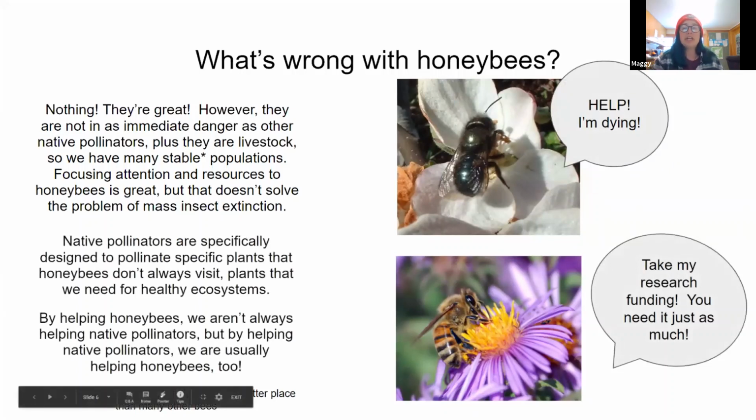So native pollinators like this mason bee, they're specifically designed to pollinate specific plants that maybe a honeybee isn't going to visit. Plants that we need for healthy ecosystems. And if those plants aren't getting pollinated, then they're going to die off and we're going to see this domino effect of whole areas of biodiversity just collapsing.